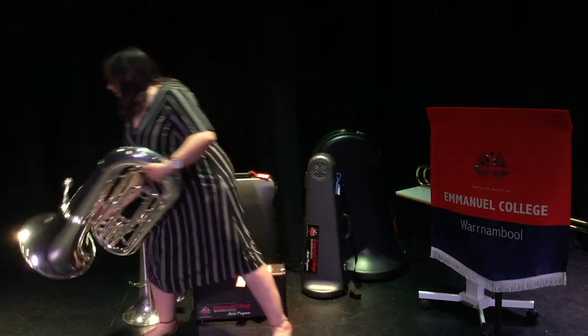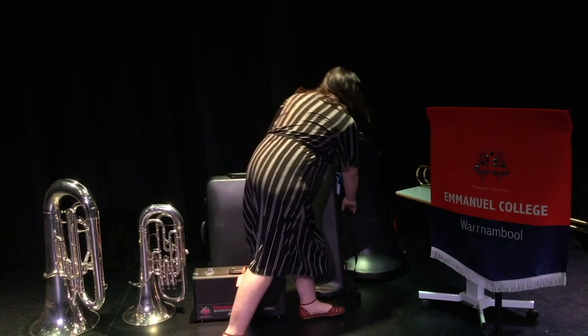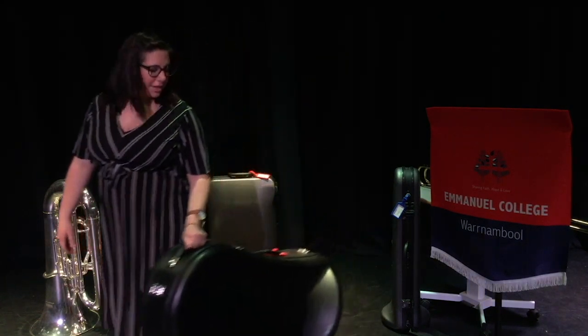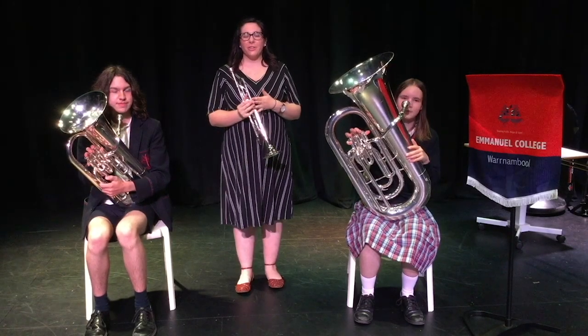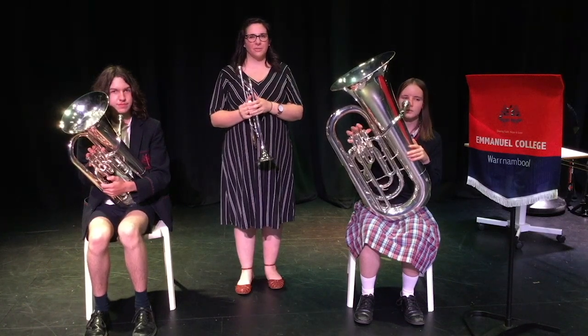The case it comes in is very large. However, it does have wheels. So if you need to walk anywhere, you can wheel your case behind you, and it's actually not too heavy with the wheels. Okay, so we're going to do a few demonstrations of our brass instruments so you can hear the sound of each one.